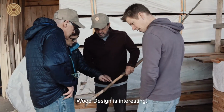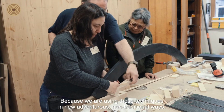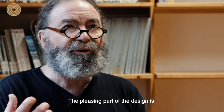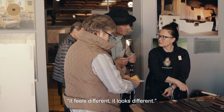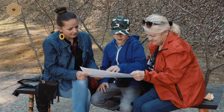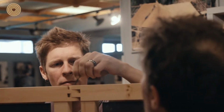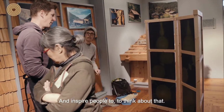Wood design is interesting because we're using those techniques in new, adventurous, non-traditional ways. It helps expand people's understanding of the material and the possibilities of the material. The pleasing part about design is, oh, I recognize this, but it's so new, it's so different, it feels different, it looks different. I interact with it differently, but there is an awareness of what it is. You see all these cool developments, like technological developments and design changes. We want to make pieces that inspire people to think about that.